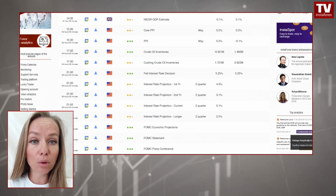The Eurozone will also see the release of industrial production figures. The US will publish a report on producer prices. Of course, all eyes will be on the Fed's monetary policy decision. The regulator will likely pause tightening. The market will also pay attention to economic and interest rate projections.